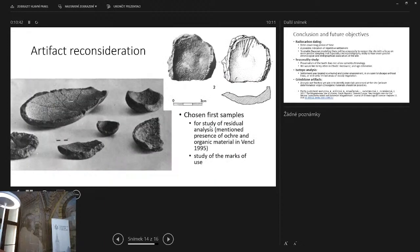A bit on artifacts, where these analyses are still running. In a publication it was mentioned that some of the bowls bear residues of inorganic or organic materials on them. This is one of the examples where organic material was seen when the collection was described, and then there were some more where red ochre is described. So we would like to study the marks and also the residues, if we are able to extract them from the bowls.